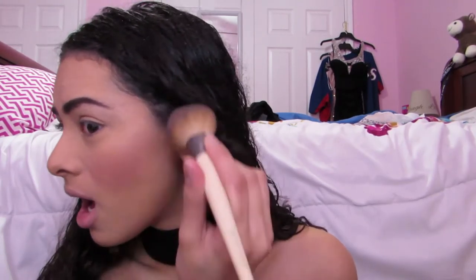And I really like to pat in my blush whenever I do it. I don't like to move it around because I feel like it disturbs the foundation underneath. Oh my god, this is pigmented. Very, very pigmented. We're just gonna keep blending, now with a light hand, as to not disturb the foundation and powder and other stuff that's underneath. Ooh, look at that highlight though. We're going to be going in with a light swirling motion all over where you just put the blush.